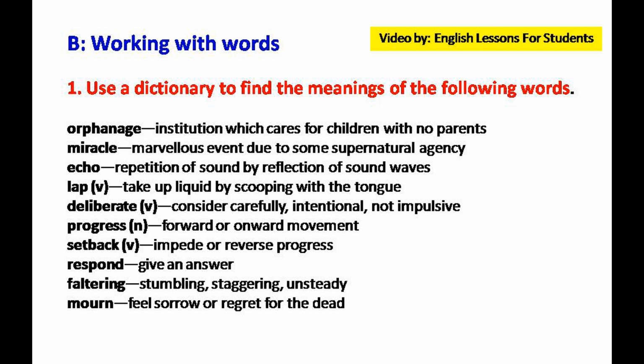B. Working with words. Use a dictionary to find the meaning of the following words. Orphanage. Institution which cares for children with no parents. Miracle. Marvelous events due to some supernatural agency. Echo. Repetition of sound by reflection of sound waves. Lap. Take up liquid by scooping with the tongue. Deliberate. Consider carefully. Intentional, not impulsive.